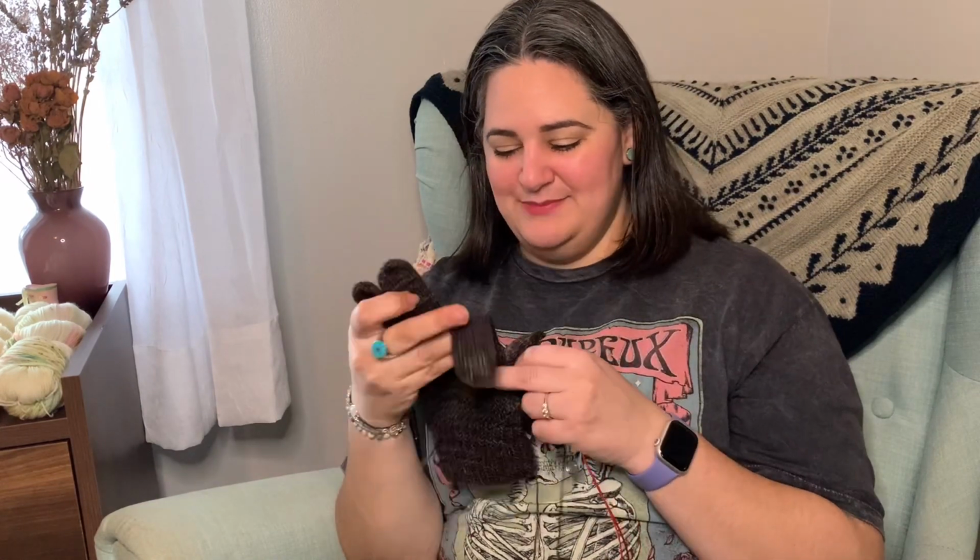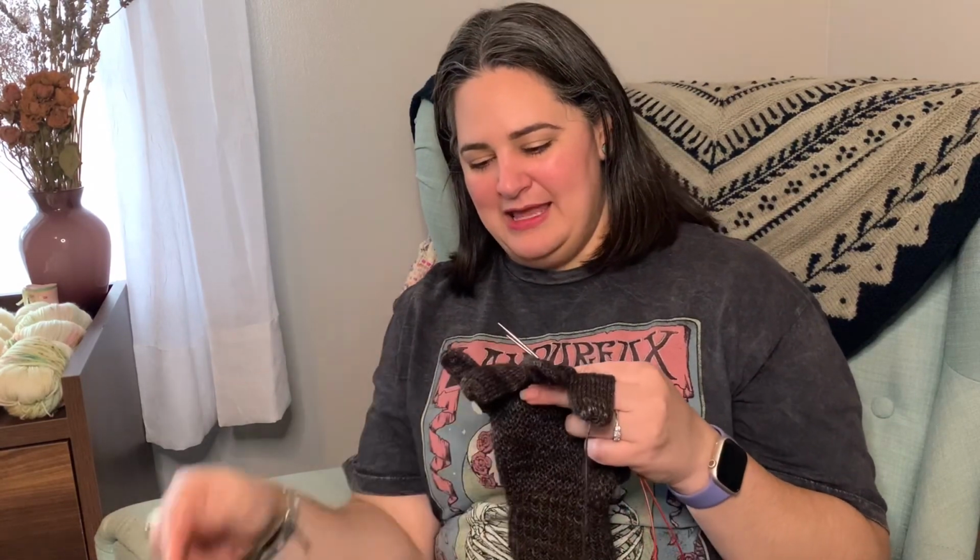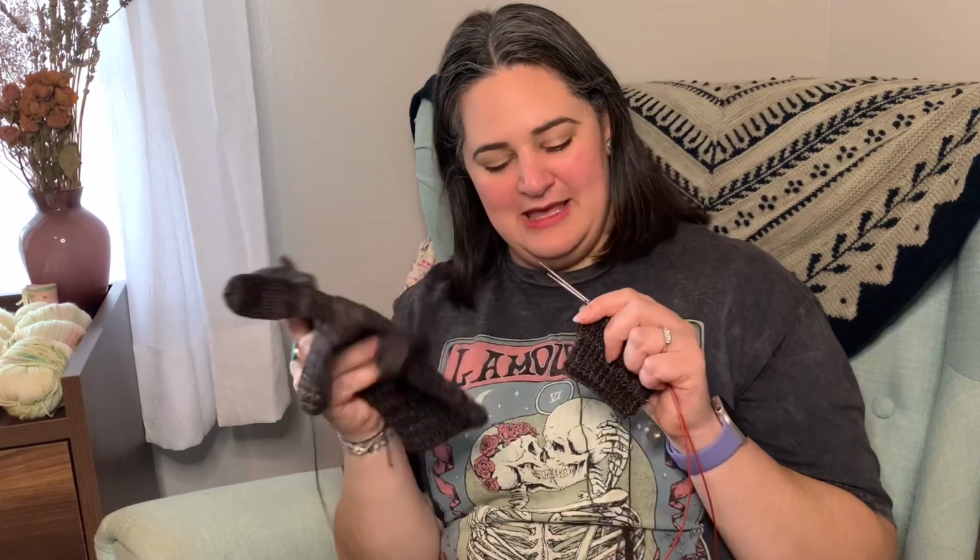so I may have to go back and add a few more rows to this thumb. So this is another one of those projects that has been lingering in timeout, hibernation, limbo since late winter, early spring. And yeah, I really want to go ahead and get these finished before the cold weather gets here. So it's just another project that I am trying to get closure on.